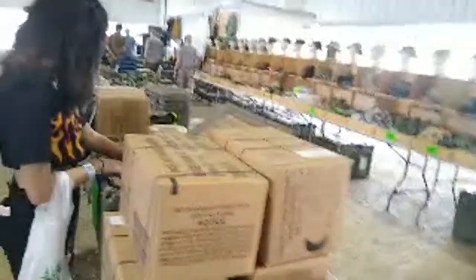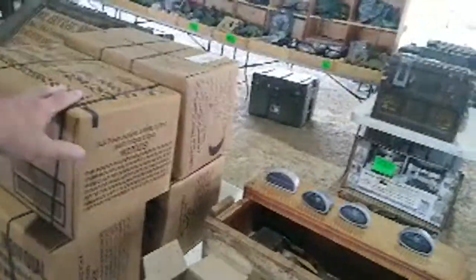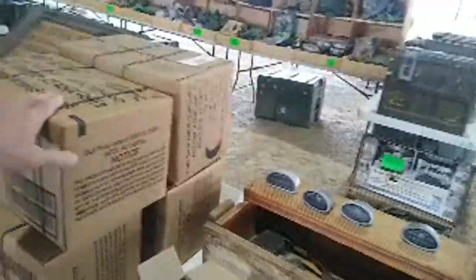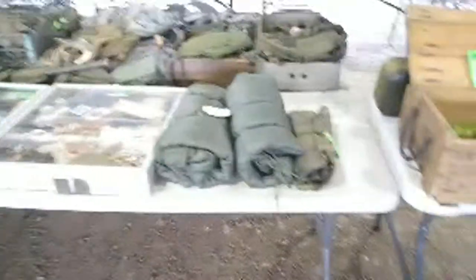Oh, MREs. I had at the Knob Creek show, I bought a little over a pallet of MREs, sold them all in 2 days. Well, they got them for $10 each. Whew. I had them for $7. But price has gone up. I'm sure it's like any other food. All food's gone up. They're probably selling a case of 12 for probably $100.